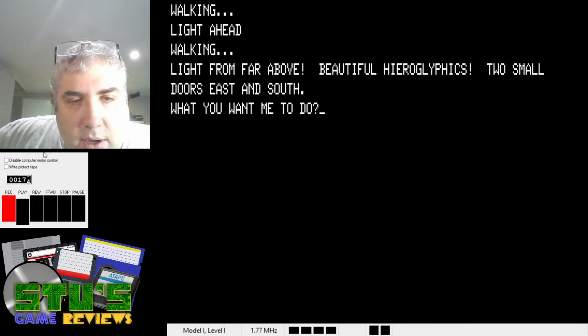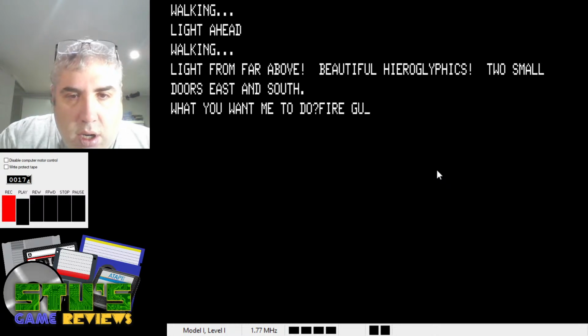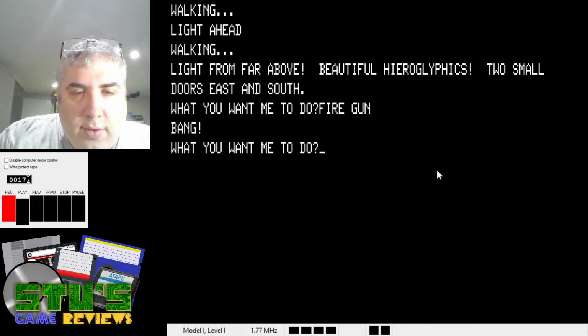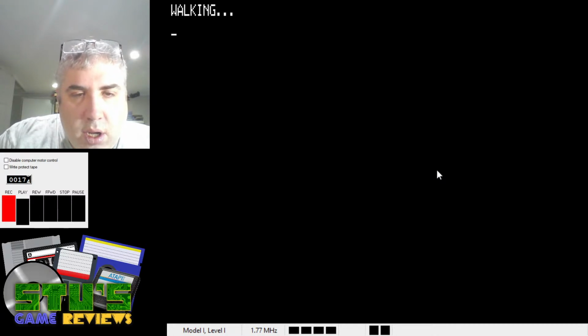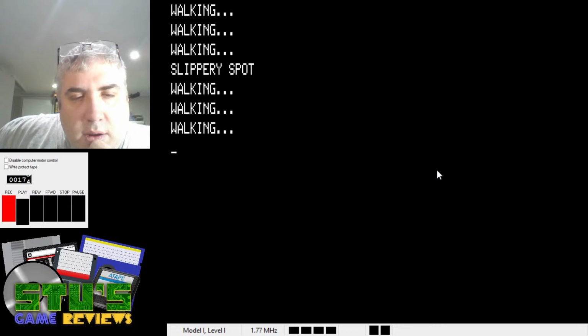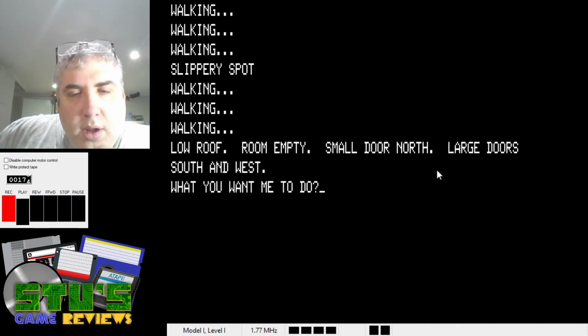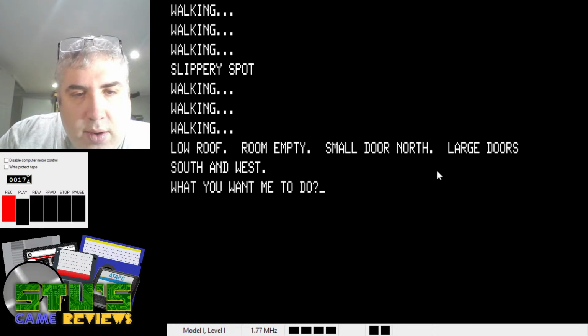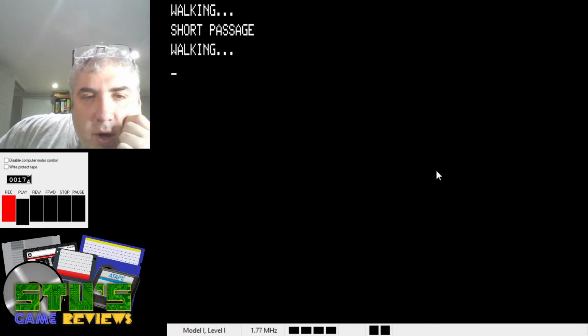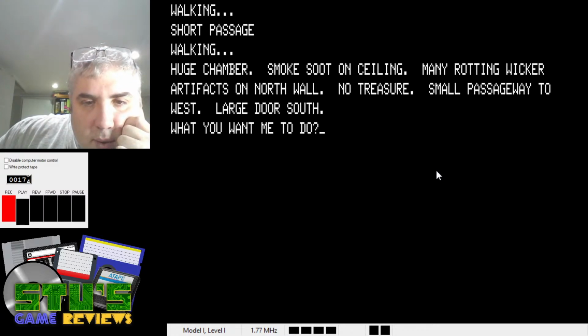Light from high above. Beautiful hieroglyphics. Fire gun. Bang. So it's interesting. I assume if you try to fire the gun before you go to the trap, it will let you through in that way, right? Like, I can't do it.